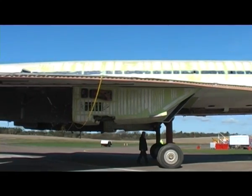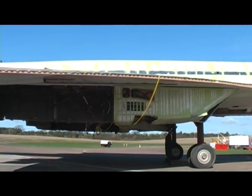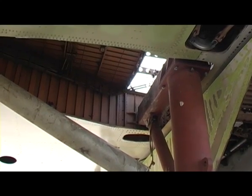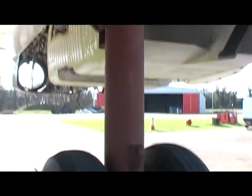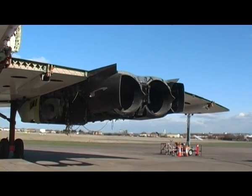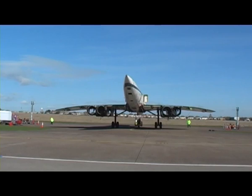Delta Golf's original landing gear had been removed and stripped for spares use in 1990. To keep the aircraft mobile, a slave undercarriage was constructed to the exact same design of the one used to move assembled Concordes around the Filton site in the 60s and 70s.